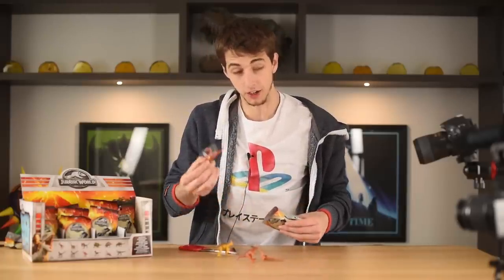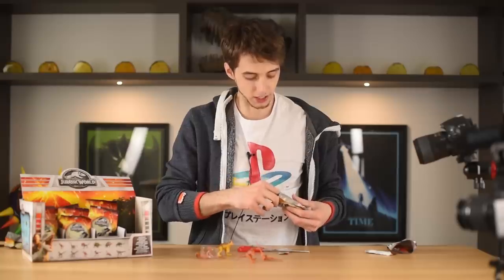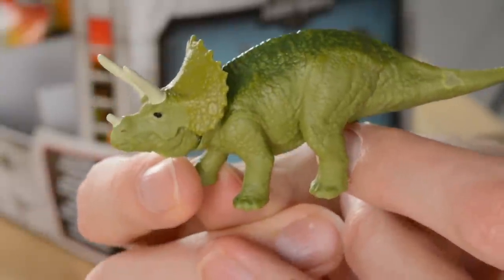Oh, we got another Stiggy Moloch. That's a bit of a shame. Pack number 5. Whoa, there you go, there's a new one. Ooh, that's chunky. Yes, look at that for a Triceratops.